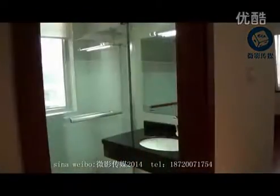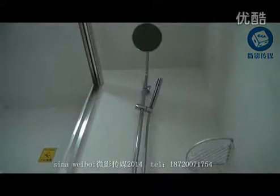I actually really like the dorms. It almost feels like a hotel room. I was kind of surprised by that because it's really nice, and I really like having my own bathroom and my own shower.